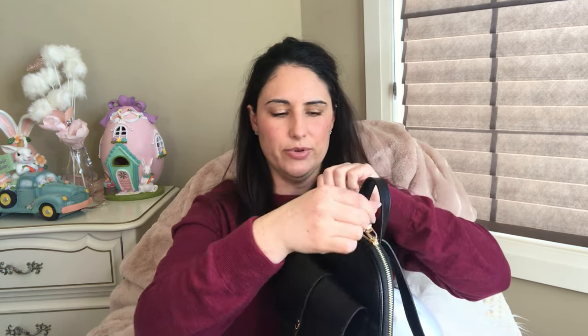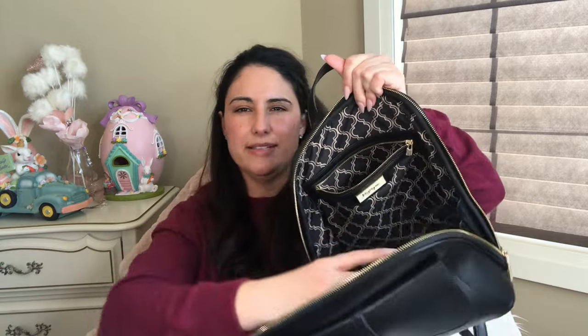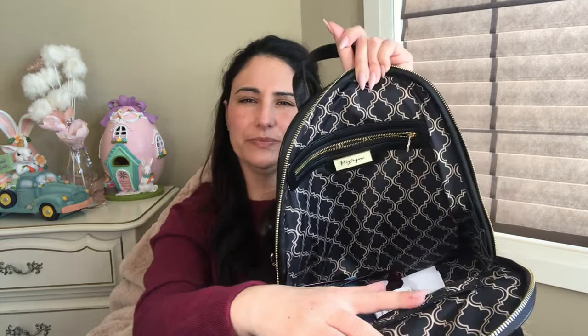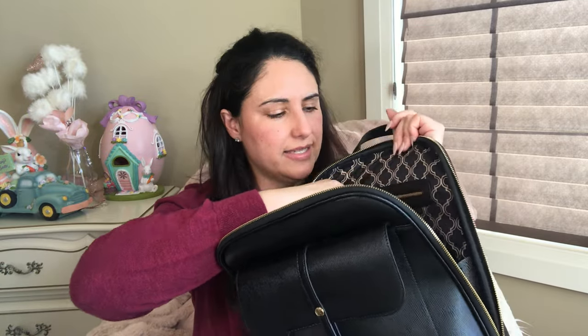Two zippers, so you can zip all the way to the side if you want. I like having my zippers at the top. And I've already used it, so that's why I went to go grab it. Oh, it has a zipper on the inside. It's made by the company Mystique. And it has a really pretty liner. And it has a zipper area here.